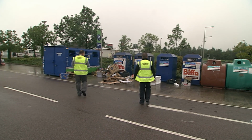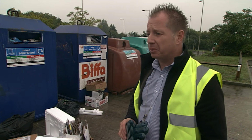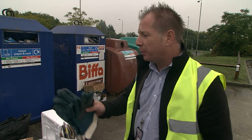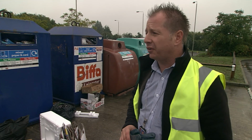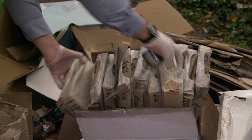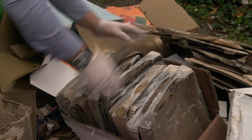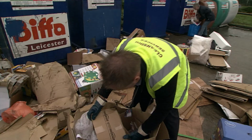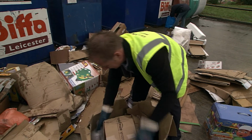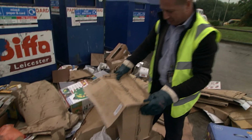This is a controversial area. Every Monday morning, it's exactly the same scenario at this recycle area. We're looking through the waste, we're going to try and find out some ID of who's dumped it. We've got a lot of cardboard and stuff here as well, which looks like it's not normal household waste. Oh, this looks good, this looks promising. Let's have a look. They've normally got the name on the boxes.